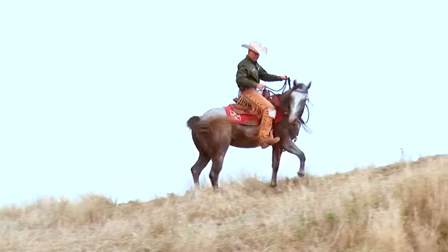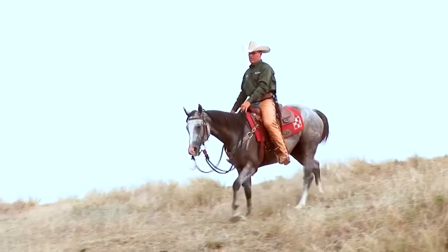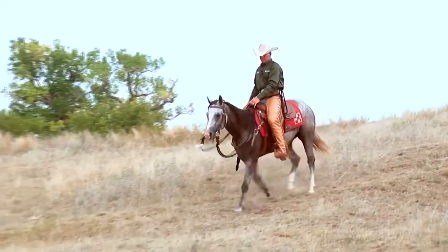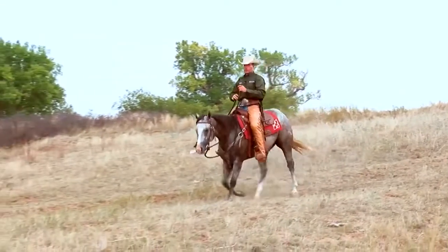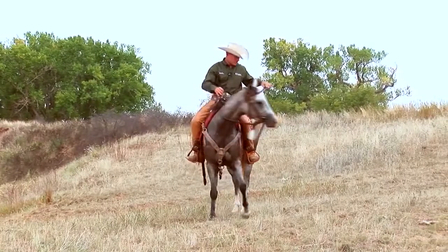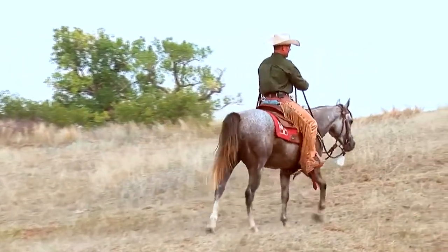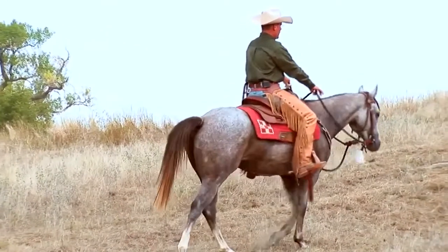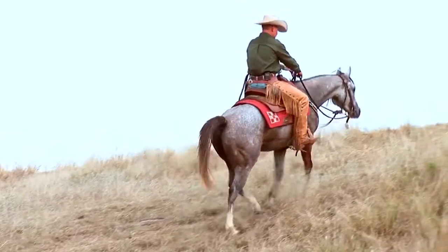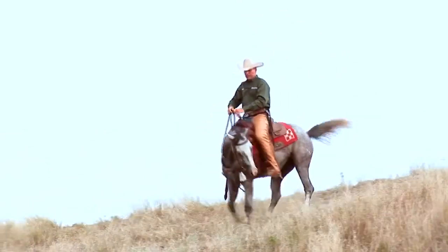Okay, he was just about to the top and sped up right there. So again, I'm going to pick him up, come right back down. He's doing really good on the downhill now, bringing that hindquarters up underneath himself, gauging that speed. So we just keep going back and forth right here. Now I'm going to pick a little steeper spot, and I'm going to head straight up right here. And again, he speeds up, so I'm just going to pick him up, bring him around.